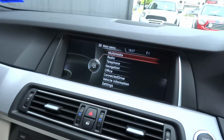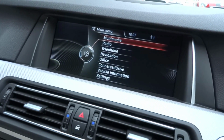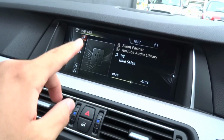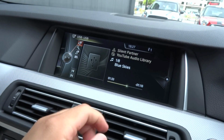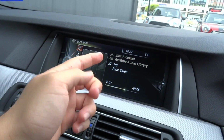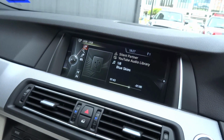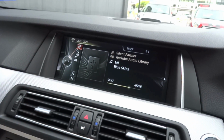As usual, let's start with the menu that's right on top, which is Multimedia. Click the knob down to select that option, and we are brought to the main USB screen. You do have your album art right here if an album art is present, song information to the right with your artist, album, song title, as well as song duration. And to the left, you do have some options.